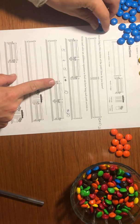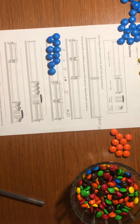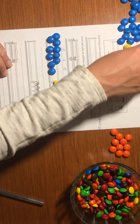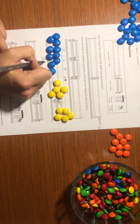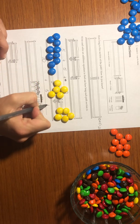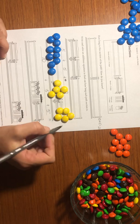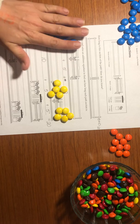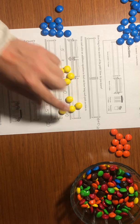So we need 10 blues to represent our 10 steps. We need 5 yellows for the first bench, and 5 yellows for the second bench. So now we have 10 plus 5 plus 5 equals 10, 15, 20. Let's double check. 1, 2, 3, 4. Well, we know that's 10, 11, 12, 13, 14, 15, 16, 17, 18, 19, 20.